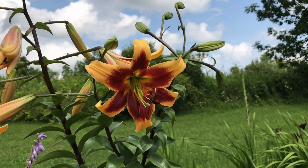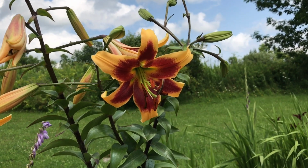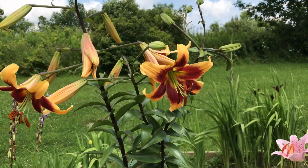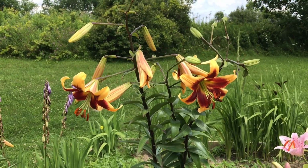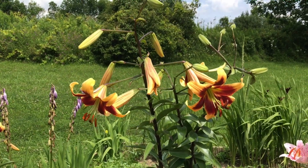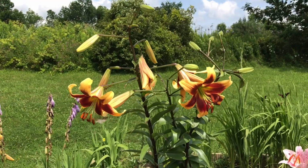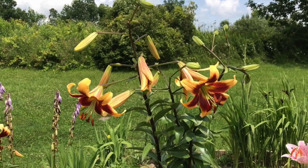And it's such a rich color for the garden and in the middle of the summer. Robert Swanson doesn't tend to fade as quickly as many of the Oriental and Asiatic and Oriental Trumpet Lily blossoms fade. It stays with this rich color for a number of days before it does begin to fade.